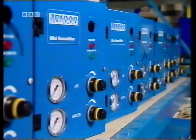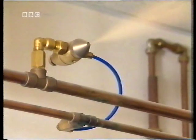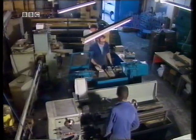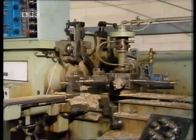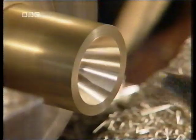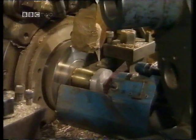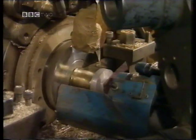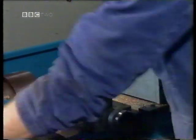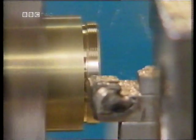To arrive at those completed products, a large number of operations needs to be carried out. Take the nozzle. SEC-PROC's first task is to make the casing. It is made of brass, and the starting point is a solid cylinder that needs to be worked to produce the desired shape.